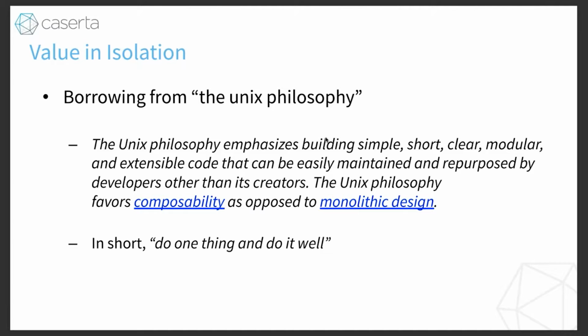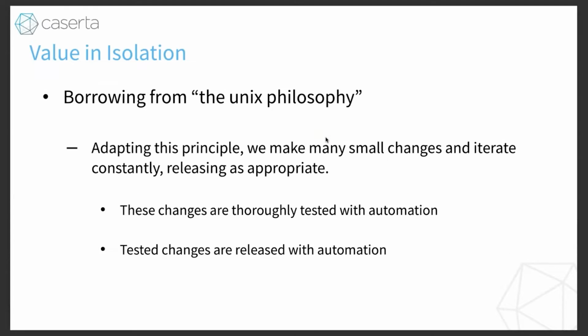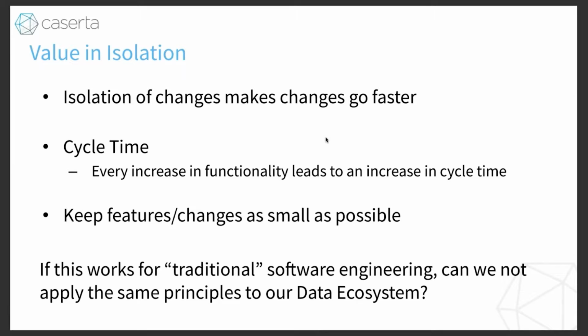So I won't read the whole quote here, but the Unix philosophy: do one thing and do it well. I like to apply that same perspective in the context of any of these active development exercises. So we can adapt this principle. We can make many small changes frequently and iteratively, and release when appropriate. These changes are tested thoroughly with automation and released with automation. And by adopting these values, these aspects of our processes, we can decrease what we call cycle time.